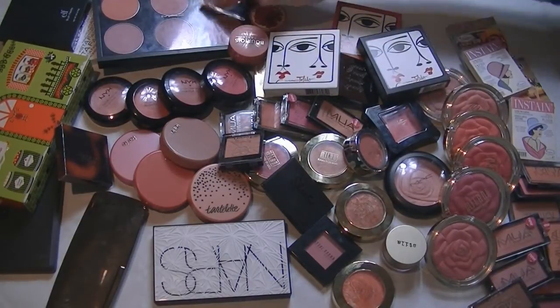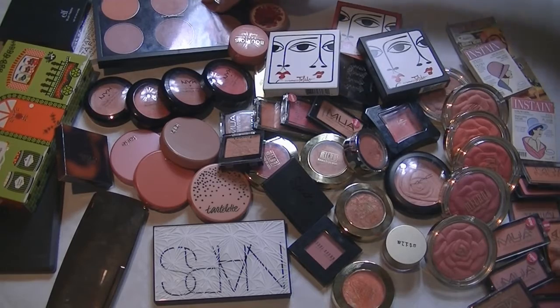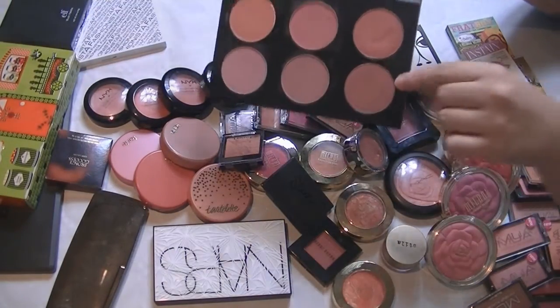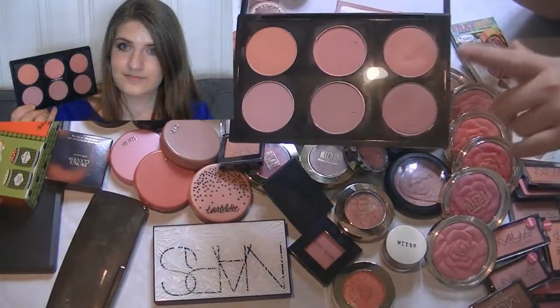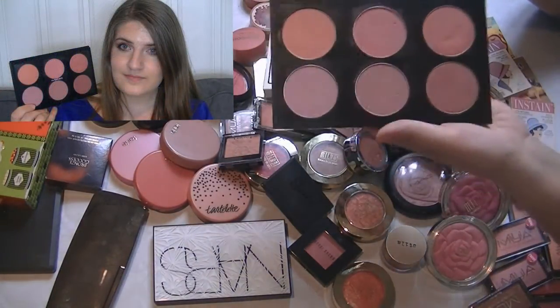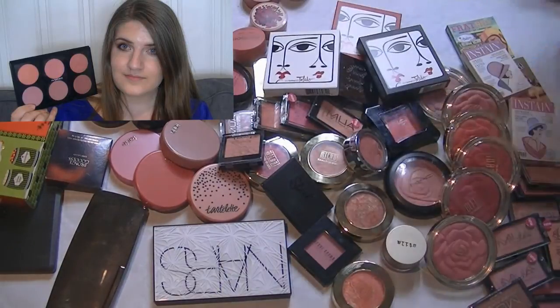So first of all, the palettes over here. There are definitely some palettes that I'm keeping, like my MAC palette. I've done a video on this. I really enjoy MAC blushes. So if you want to see what shades are in here and stuff like that, I will link that video down below.